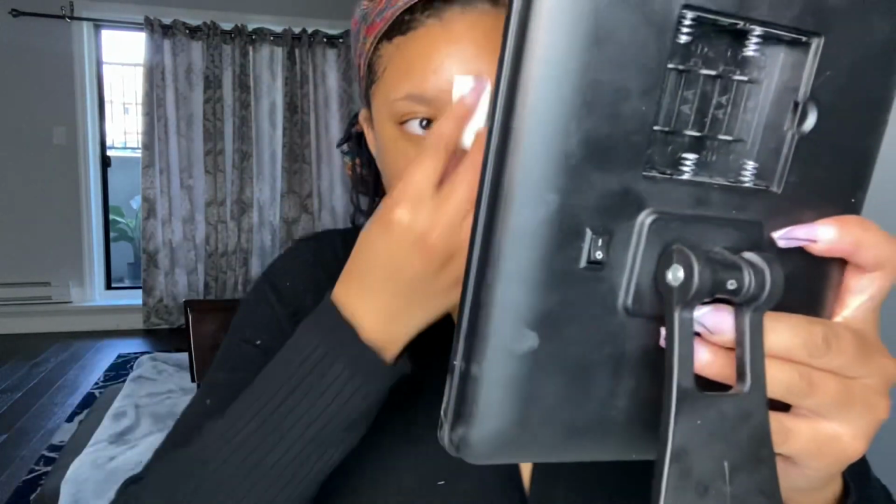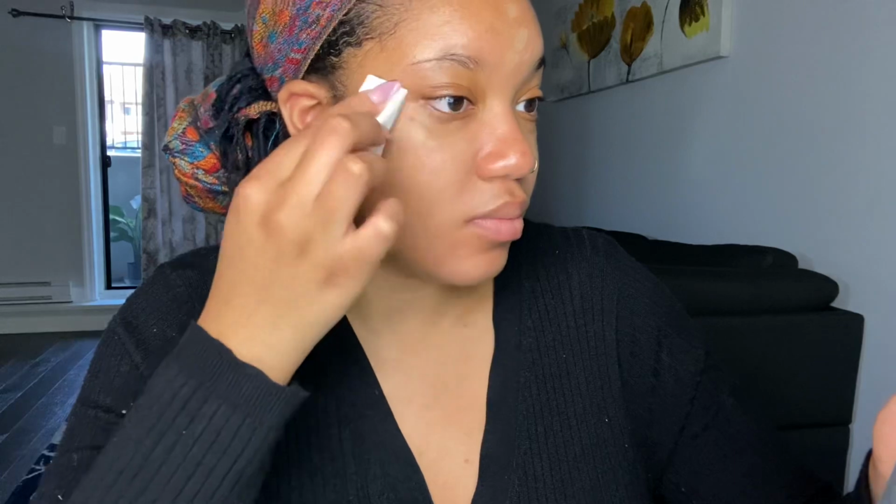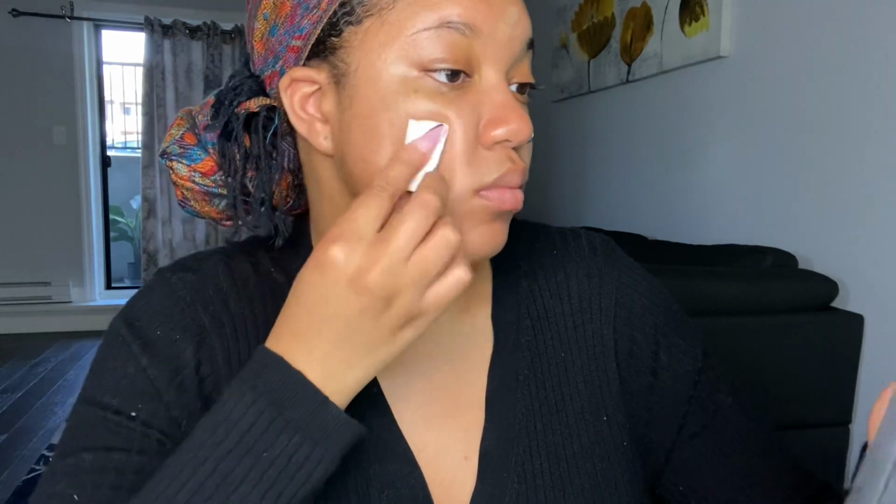Next, I'm going to be going in with my facial sponges, which I actually got from the Dollar Tree. I do not use anything special, y'all. I'm telling you guys, I'm all about cheap and efficient. And I'm using my Maybelline Fit Me foundation, which I got for about $10 at the drugstore. This I have been using for about 8 years. I have never changed, and it's just my perfect match, and I absolutely love it.